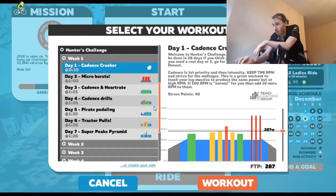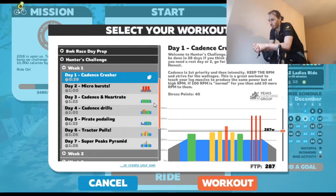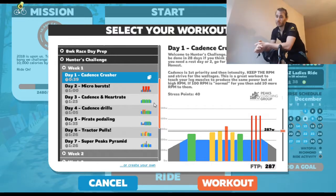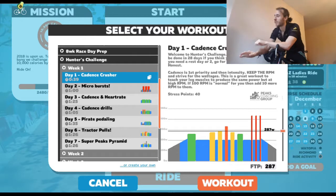This is a 4-week program. I might as well just do it, there's no reason not to. It's good training. I'm obviously still training, so it's going to benefit me quite a lot. Today is the shortest day of the challenge, 39 minutes, whereas the rest are an hour, hour and a half. An hour and a half is good, especially on the trainer. I don't really like doing more than that, but we'll just get into it, I guess.